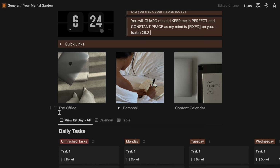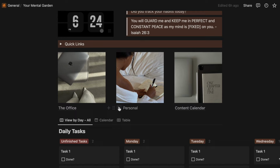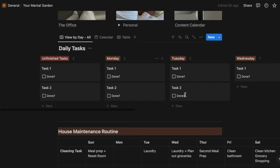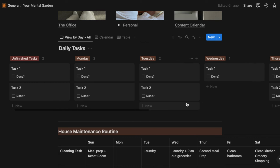Then you have links to your office, personal and content calendar if you decide to create content. There are a couple of things in the personal category, which we'll talk about in a second, but as you can see, everything is blank and ready for you to go. So you can actually start adding in your tasks here. You can click the plus button to add new tasks, so it's just really nice and organized.